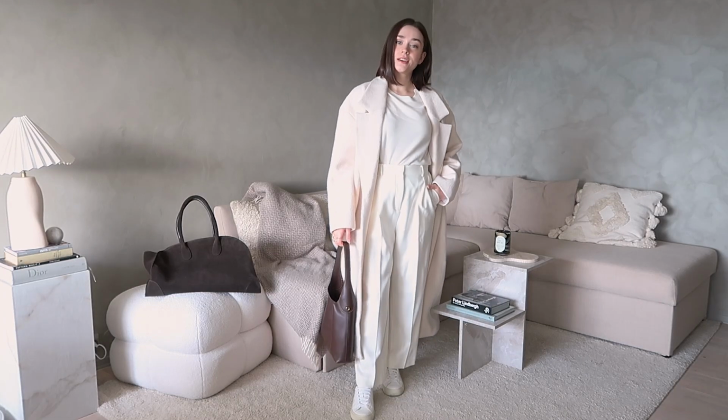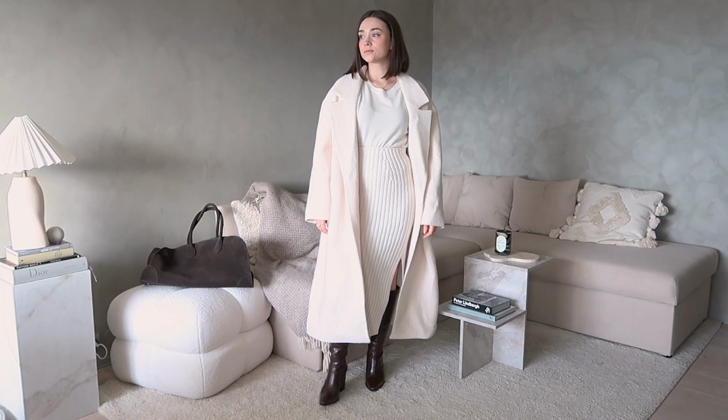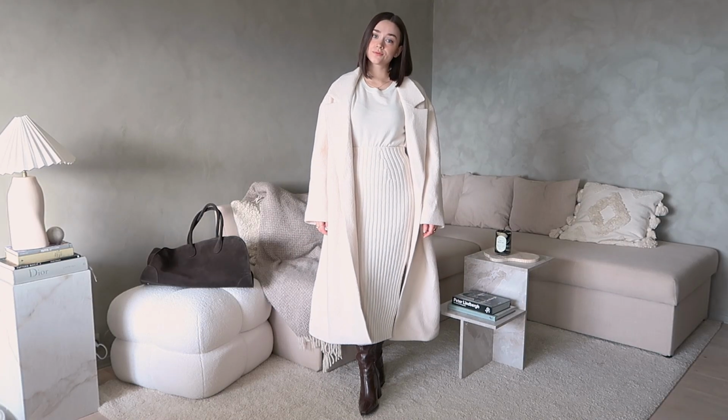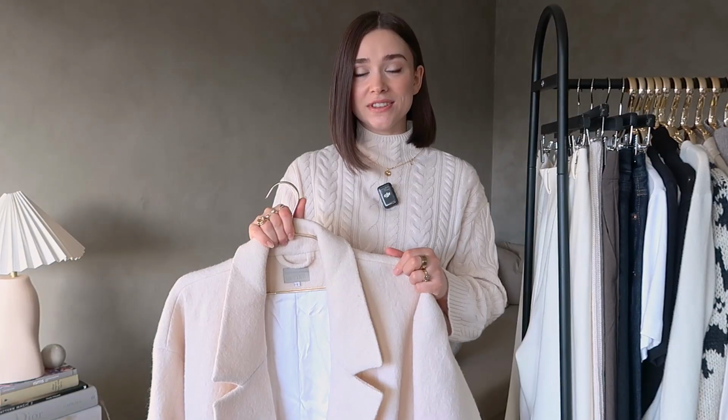Like, if you're going to put money somewhere in a winter capsule wardrobe, I always think knitwear and outerwear, because knitwear is just going to be a really big part of how comfortable you are throughout the season, and having high quality knitwear always just looks so much better. It lasts longer. And outerwear, because as I mentioned, it's so often a very big part of your entire outfit. And also because you tend to get the cost per wear down.